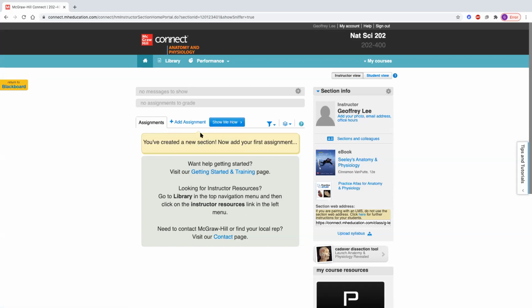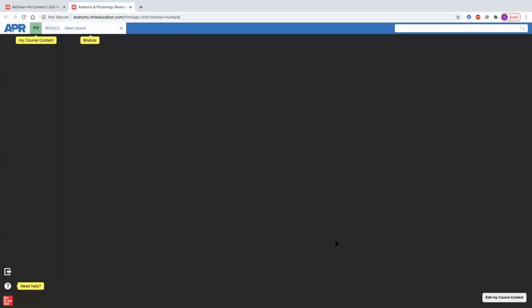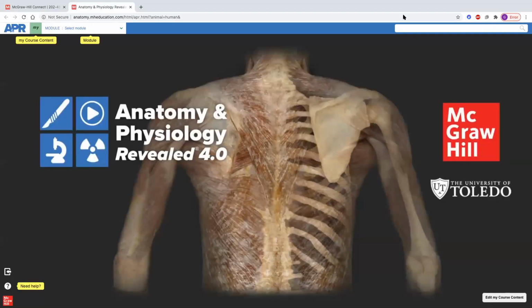It's kind of a hard balance because if I put too many of them on, then it becomes like busy work, especially when we have so many exams. I don't want to have too much of that. But I will have some for you guys to use as a review. So let's talk about the cadaver dissection tool right here. Now, when we're looking at this right here, I'm just going to stop recording it.